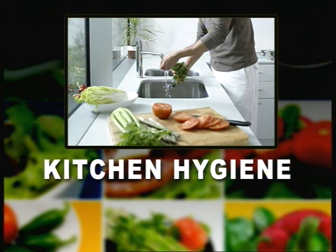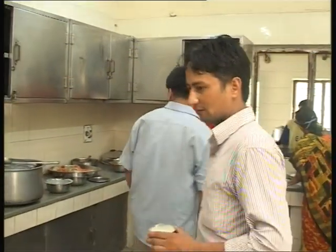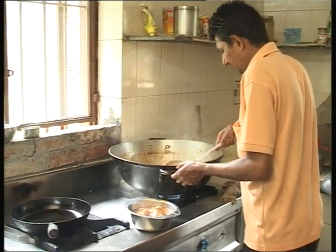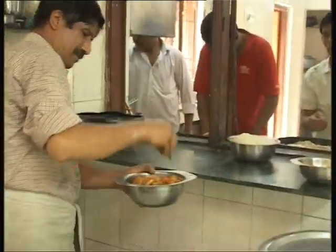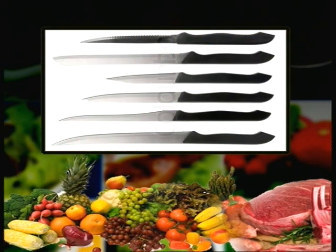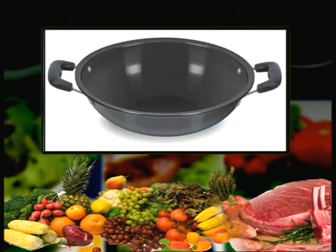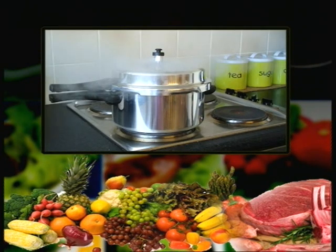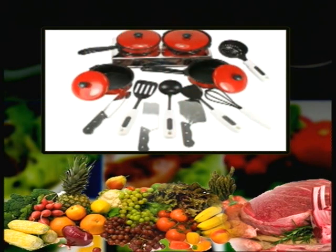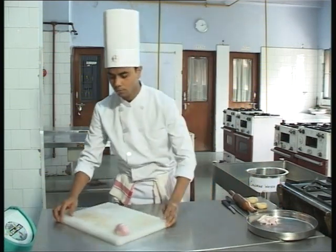Kitchen hygiene. Food safety begins in the kitchen. Many types of utensils and equipments are used in the kitchen for preparation, storage, and serving of food. For example, we use cutting board, knife, mixer grinder, sieve, etc. for processing of raw materials. Similarly, we use kadhai, pressure cooker, etc. for preparation of food. Containers, plates, spoon, spatula are used for serving of food. Hence, it is essential to maintain these utensils and equipments in proper condition.